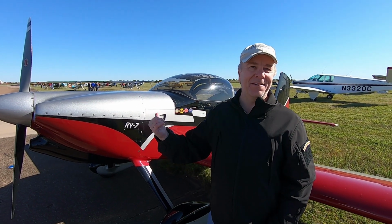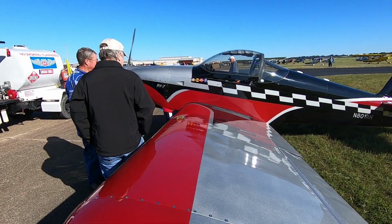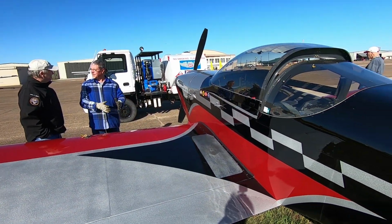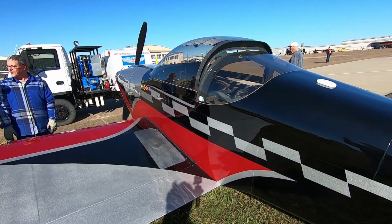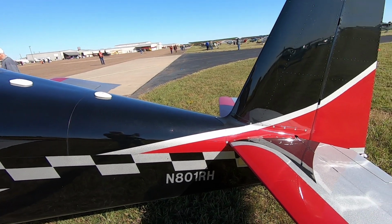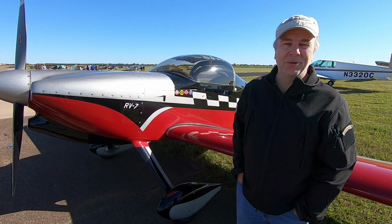This is an RV7. I wish I did the build on it. We call it the ultra fast build when you buy it, but it's an O-360 carbureted engine. It's a side by side. Cruises about 170, 160 knots, and it's a dream to fly. My wife and I have flown it all around the country. Just a good, reliable machine.